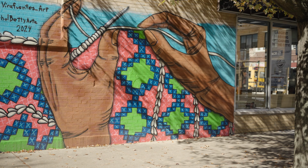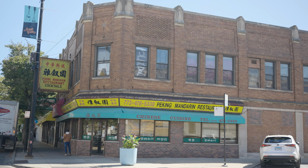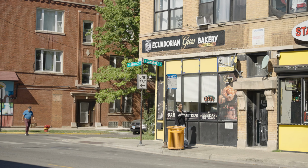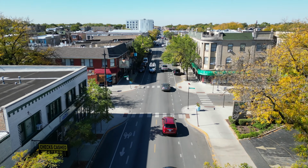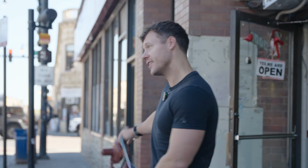This little mini pocket is really affordable, kind of no rhyme or reason to the type of construction that's in this neighborhood, but it's really affordable. You have some really great mom and pop restaurants all along Lawrence. I have a lot of clients who live in this little neighborhood. It has a lot of opportunity for a lot of people. So if you're looking for an affordable property, this is going to be it. So let's keep walking.